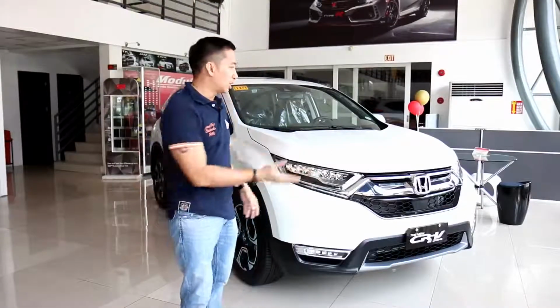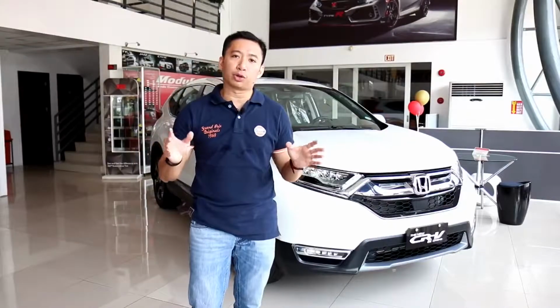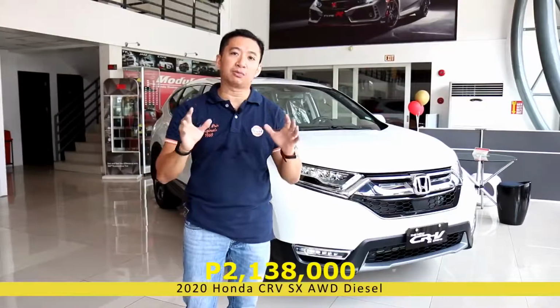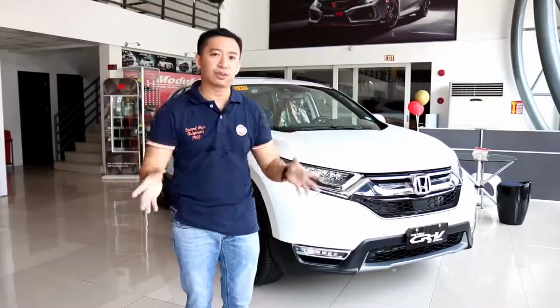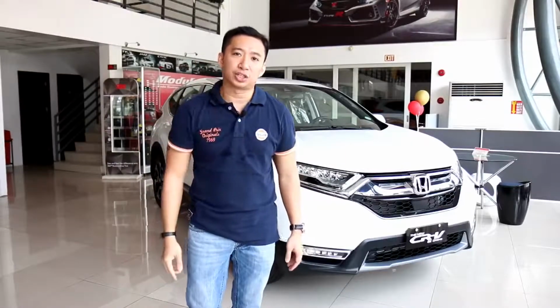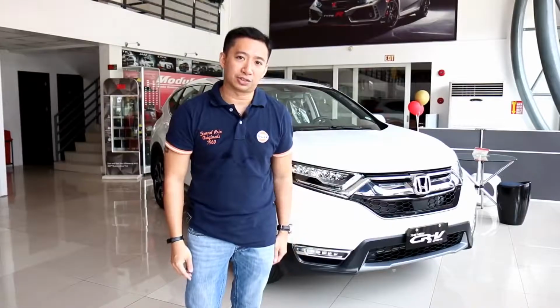Now, how much does this top-of-the-line CRV go for? This one retails for 2,138,000 pesos. And for that sum of money, you get all the bells and whistles, you get all the safety features, and you get a car that doesn't have a shift knob. But at least it's still a 9-speed automatic transmission.